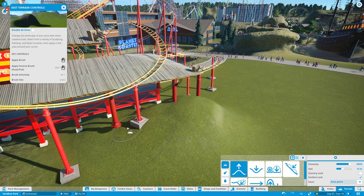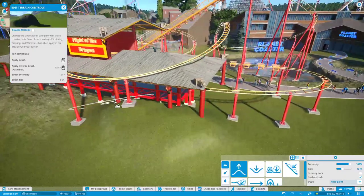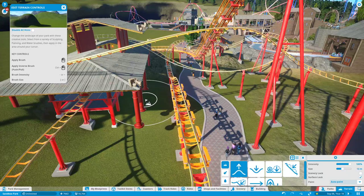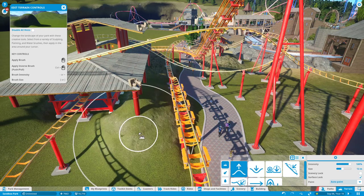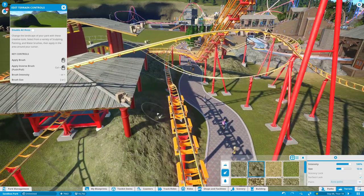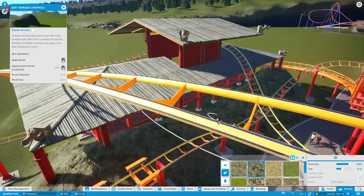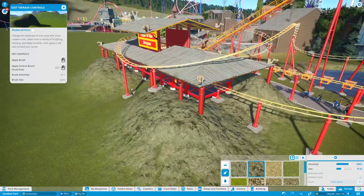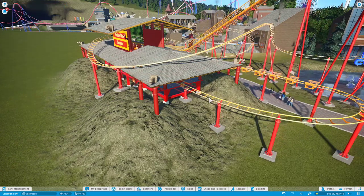I like the color of the roller coaster because it has that theme to it. So I'm gonna keep it the same color, which I could change if I wanted to. Let me go ahead and edit this. My dog's in the background, just going crazy. There we go. Let's go ahead and test the ride.